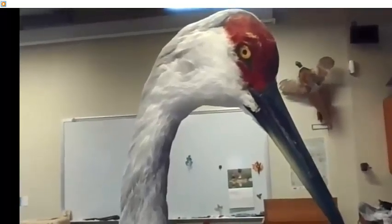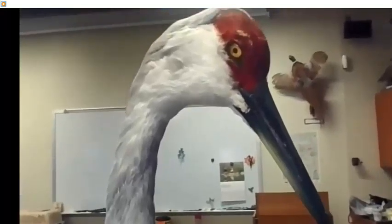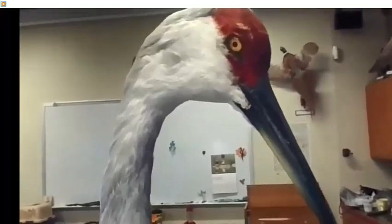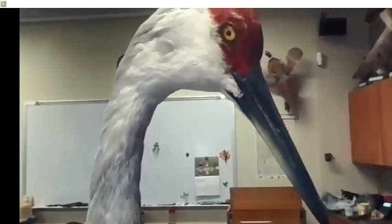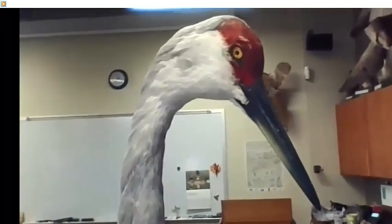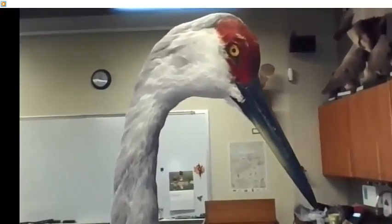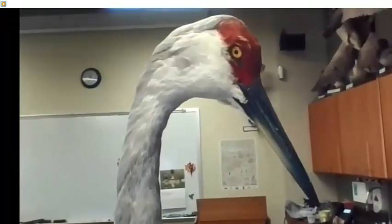But often we'll see them in the bottoms, maybe resting overnight. And so the best time to see them is early morning or kind of at dusk when they fly back in. They'll spend their day feeding in pastures, maybe eating grain and different seeds that are on the ground. And then they'll come to the bottoms to rest, and then in the morning they'll have built up their energy sources so that they can continue on that migration and fly until they reach their nesting grounds up in Canada and in the Arctic Circle.